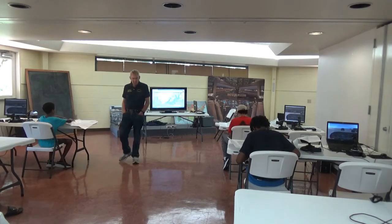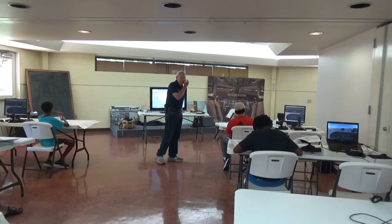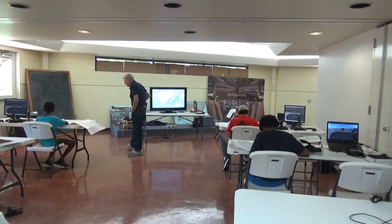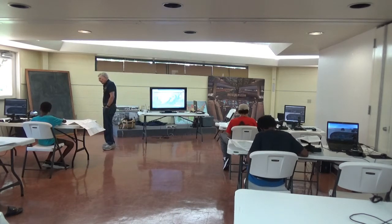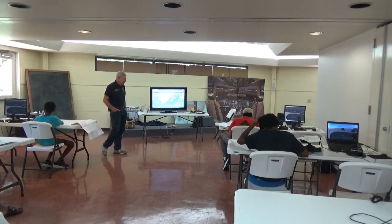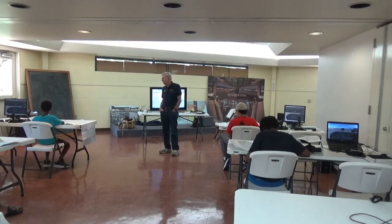Can you imagine sitting in an airplane the size of the simulator back there that Mr. Navarro has built, flying along at 120 knots at 5,500 feet, trying to get this chart turned up and turned around and moved around and all of that? Can you imagine that?